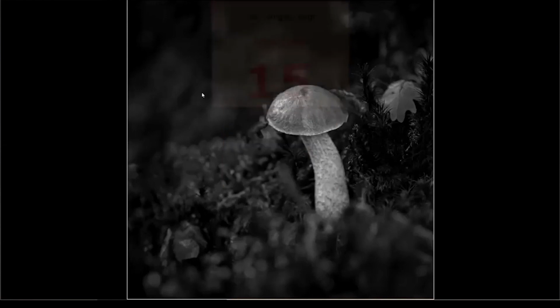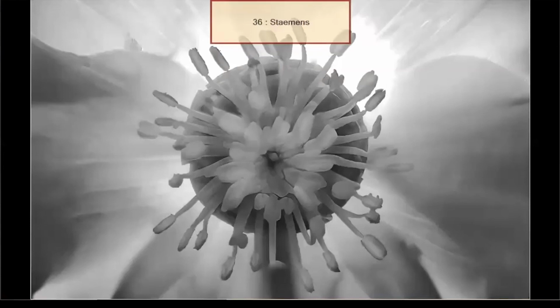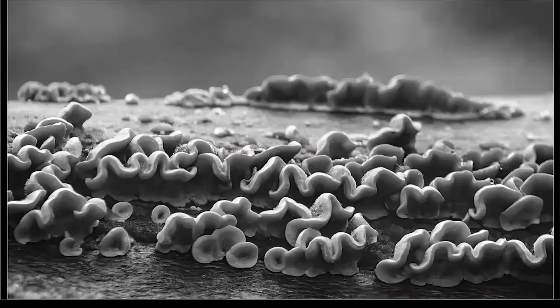Colin Yates. That will hold back, please. Left one.